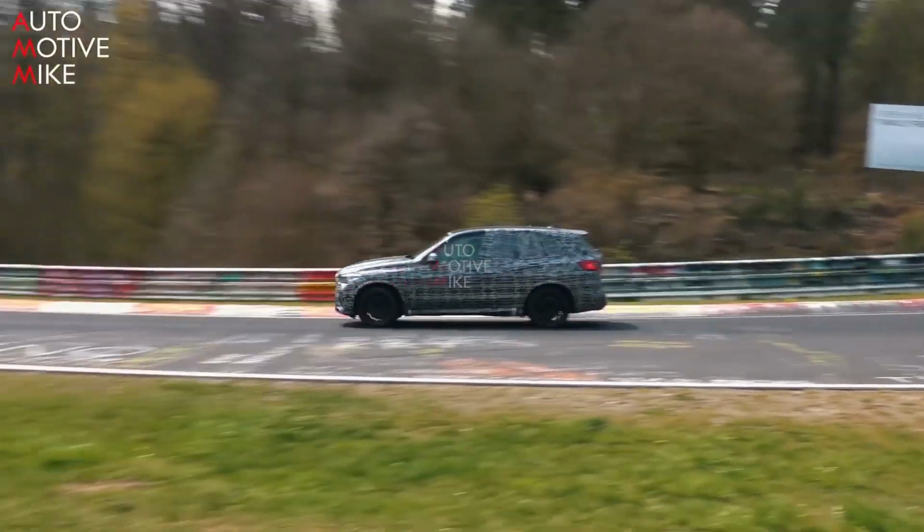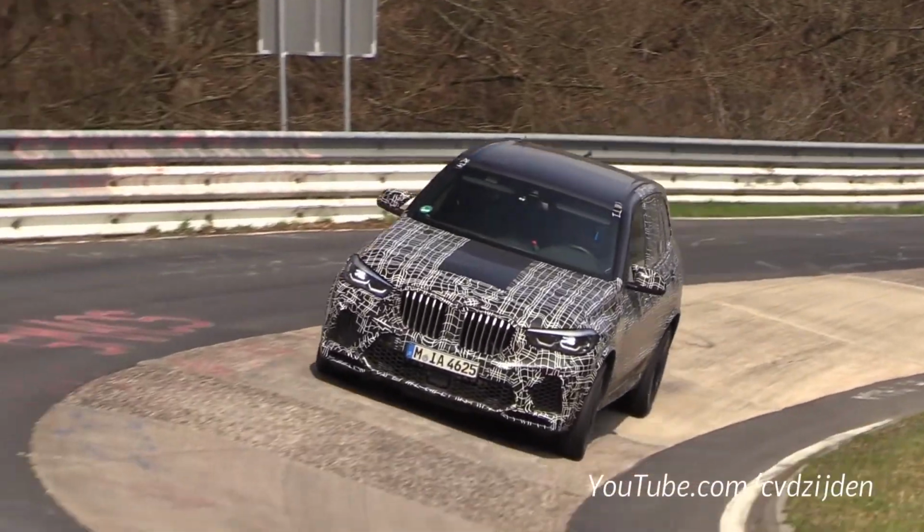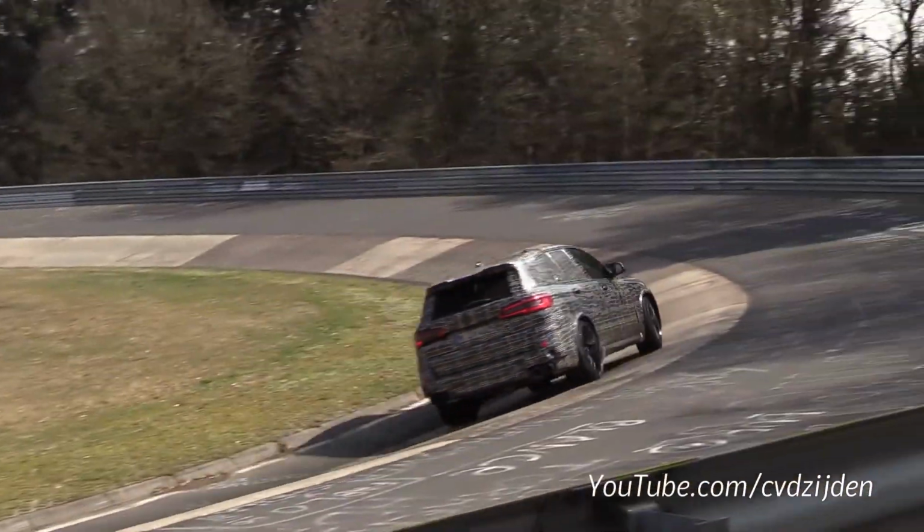When are we going to see this? Probably, my guess is at the Frankfurt Auto Show, which is going to be in September. However, they might do a standalone release. Again, not quite clear, but I would expect this is going to be going on sale pretty late in 2019 or perhaps even early 2020. Again, not entirely clear when it's going to be out.